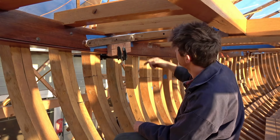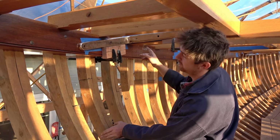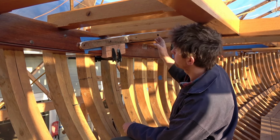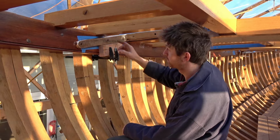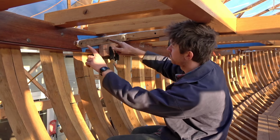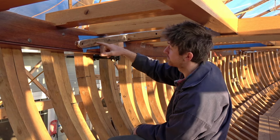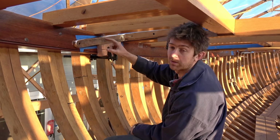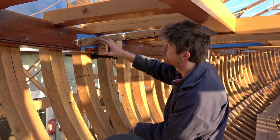Just double checking these holes before we drill the last one. We're doing 4 fastenings through each arm, and through the deck beam we're going to drill all 4 now, but through the beam shelf we're just drilling 2 of them now, because the other 2 are also going to go through the frames, and we're not going to put those in until the planks are on, so we can make sure that they're positioned right.